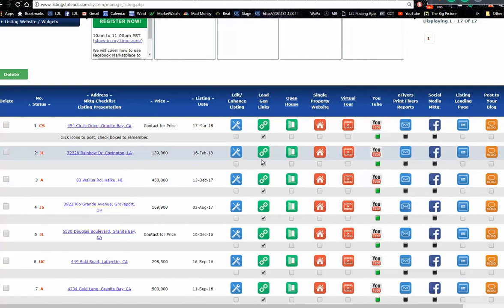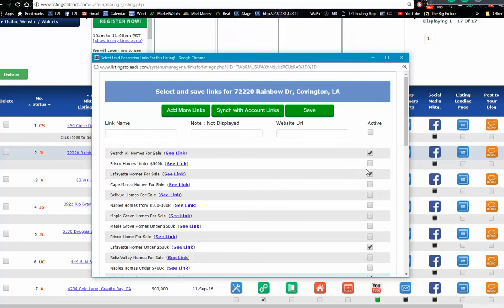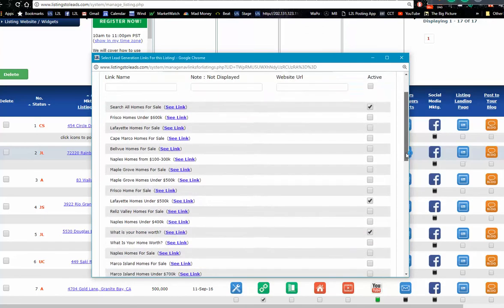So that's how you add them. And let's go through the Covington one real quick. I'm going to say search all homes. I'm going to get rid of this Lafayette homes. I'm going to show you Lafayette homes under 500K.